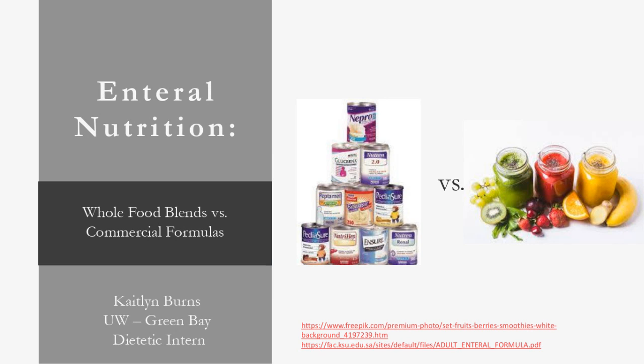I am Caitlin Burns, a dietetic intern from UWGB, and I'll be sharing some insight on enteral nutrition options, those being whole food blends and commercial formulas. This topic idea came to me in a meeting during my hospital food service rotation. I had not heard about whole food blends previously, but once I did, it really resonated with me. I realized eating whole foods was a privilege, and those who struggle to tolerate oral feeds deserve the next best thing, and that is whole food blends.